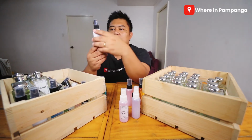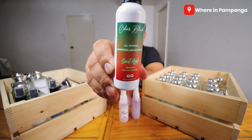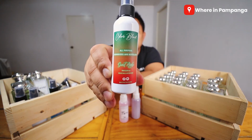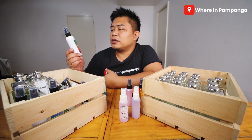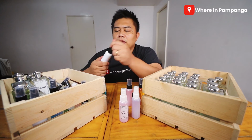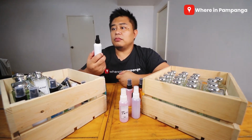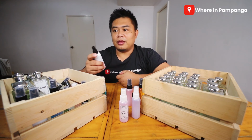What else? Let's see. So, meron din tayong Odor Blast. Sabi niya, these are Odor Blast products. And it says, it is an all-purpose deodorizer and revitalizer. Yung scent nito is sweet apple. Wow. Smells like an apple.